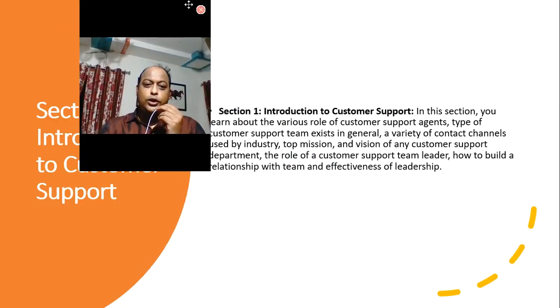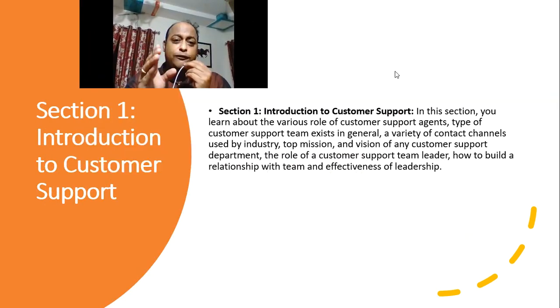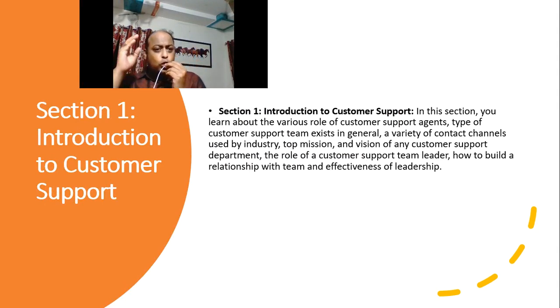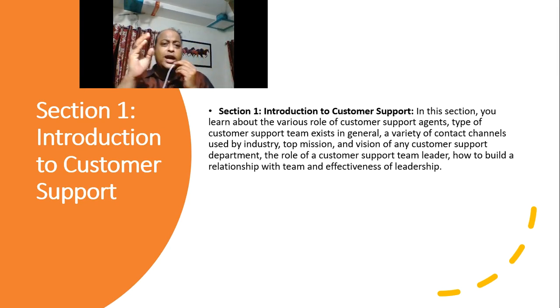So section 1, what are we going to learn? In section 1, we are going to learn in depth about the types of customer support center we have, about the career in customer support, about the various touch points in customer support, about the role of the customer support center, and how to become an effective customer support leader. We're going to learn that in section 1.